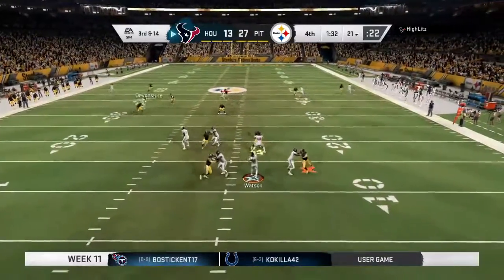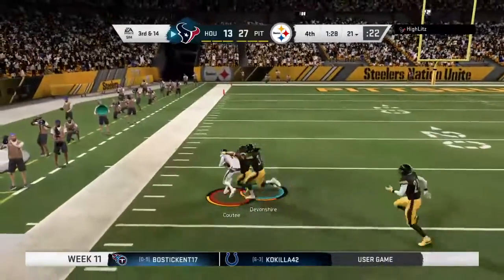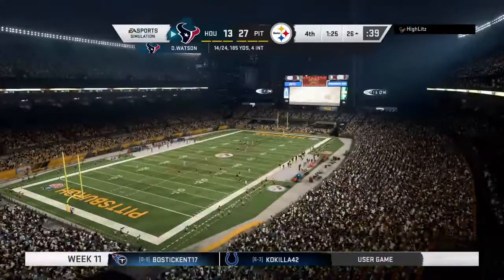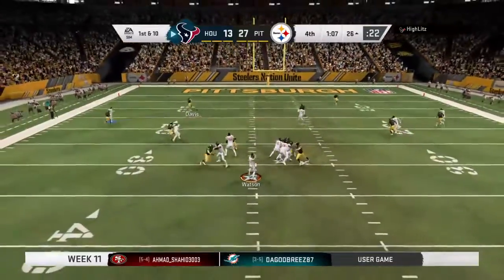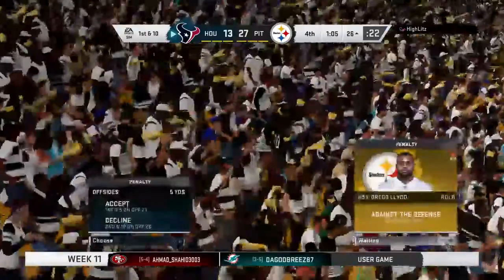Now Watson. He's going to let it fly. And that's caught inside the 35. And all the way down to the 26. A huge play there for Houston. 53 yards. Watson, and that one is knocked down, but I don't think it's going to matter.